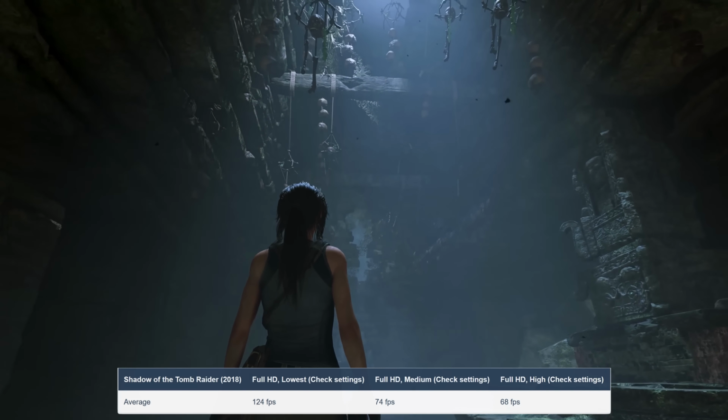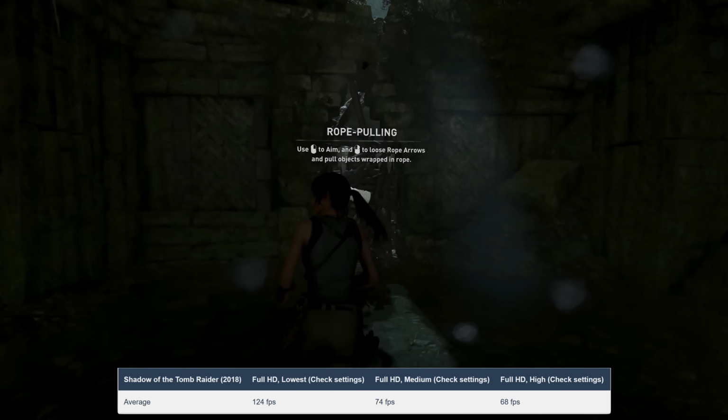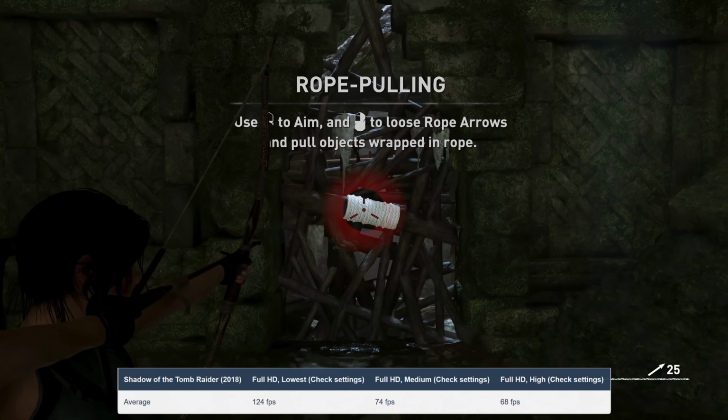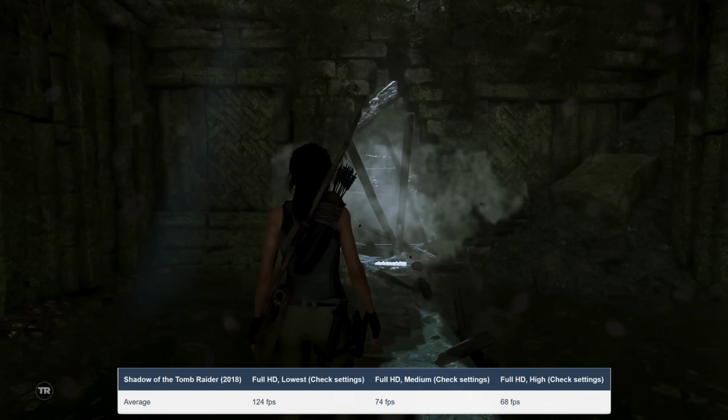In terms of graphics, you can go as high as the RTX 3050 Ti, which has a 40-watt TGP. It's powerful enough to run games like Shadow of the Tomb Raider on high settings with more than 60 FPS.